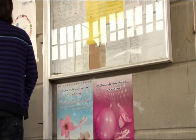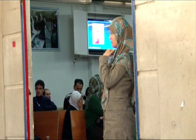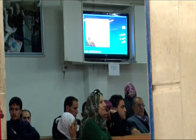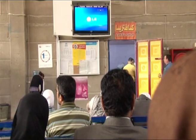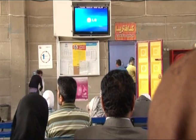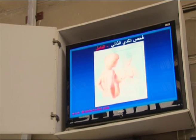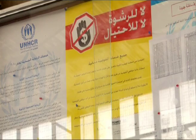I would also like to share that there are always opportunities which you can use in order to send messages or share information to refugees. In reception areas, refugees will spend some time while waiting. Use this time. Place the videos on monitors. Place posters with important messages. Keep the flyers and booklets in an accessible manner.